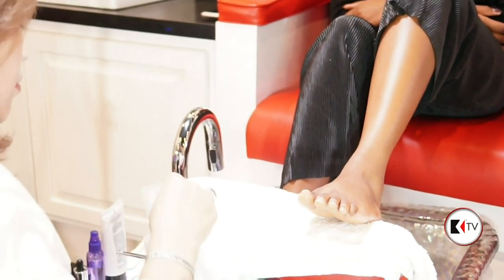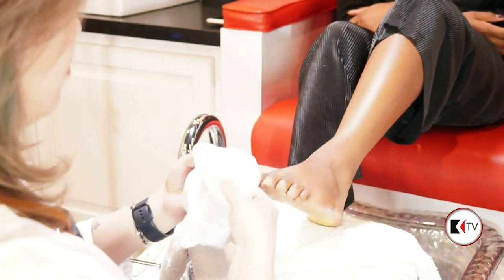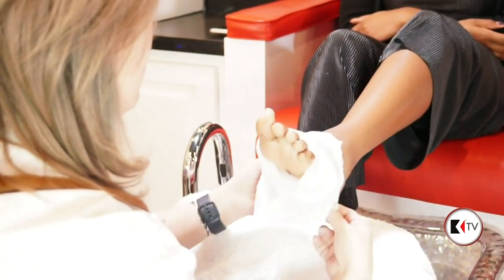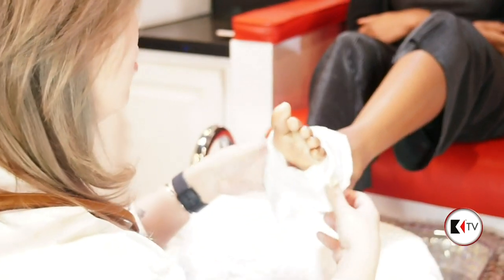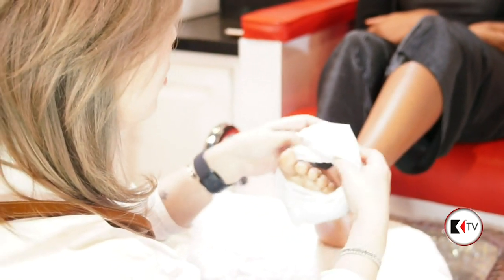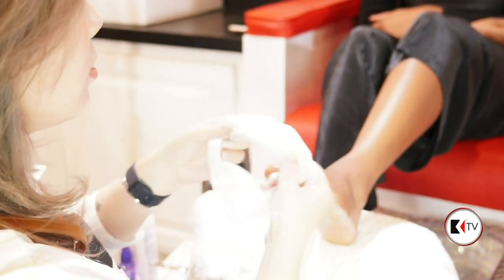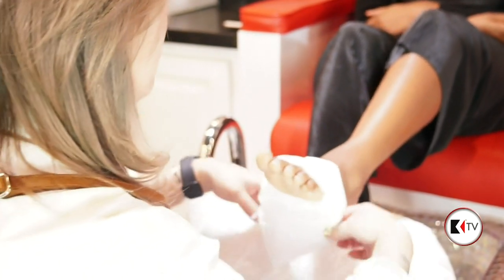This is a challenge for me. In the beginning, in the 90s, we didn't wear the gloves, and now everybody's wearing gloves and masks all the time, and it was the hardest thing for me to adjust. When you put the mask, we'll open it, and don't touch the toenails. Don't touch the toenails.